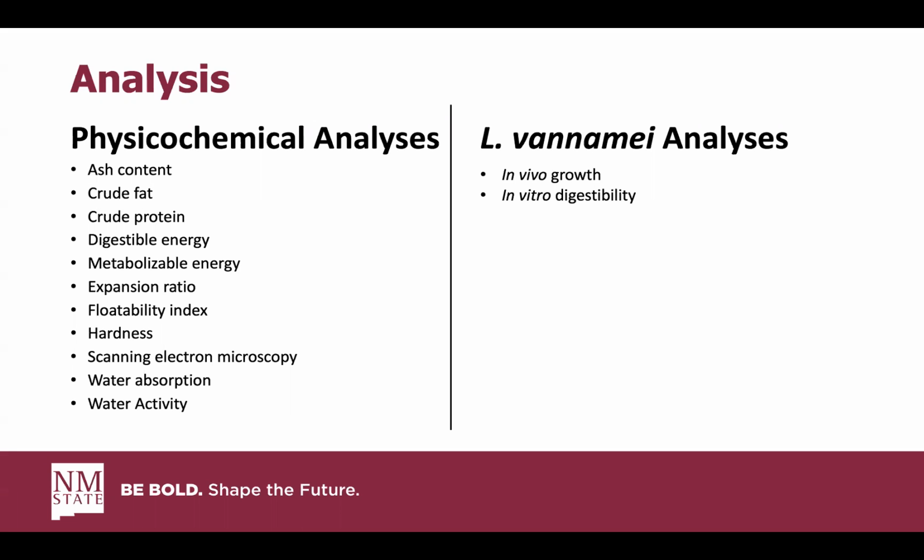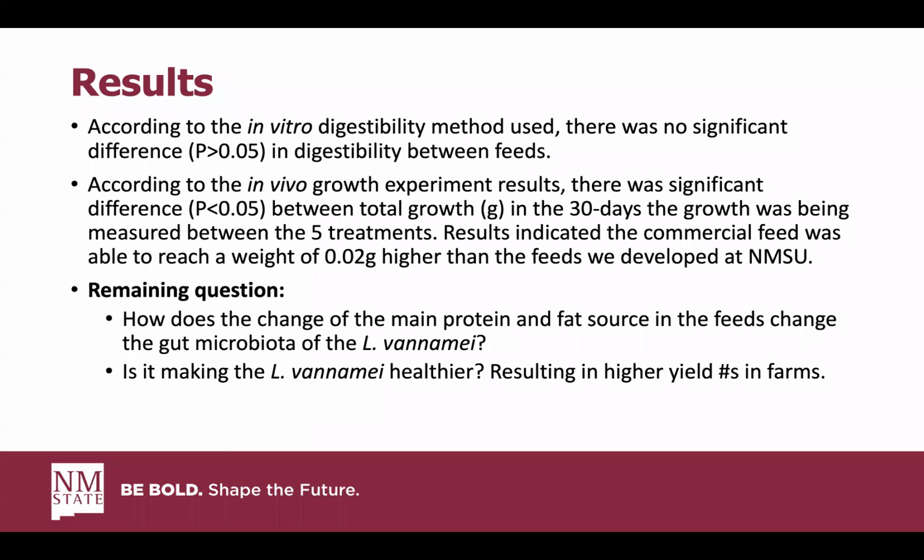So for the in vivo growth, we grew the shrimp for 30 days and then we measured the growth in those 30 days. And then for the in vitro digestibility, we just used two methods. We used the pH stat method and the pH drop method. And the following slide will show the results for that. So according to the in vitro digestibility, there was no significant difference in digestibility between feeds, okay? So what does that mean? That the hepatopancreas inside of the shrimp was able to digest statistically equally all of the feeds. So all of the feeds were digested exactly with the same ability according to the pH drop method.